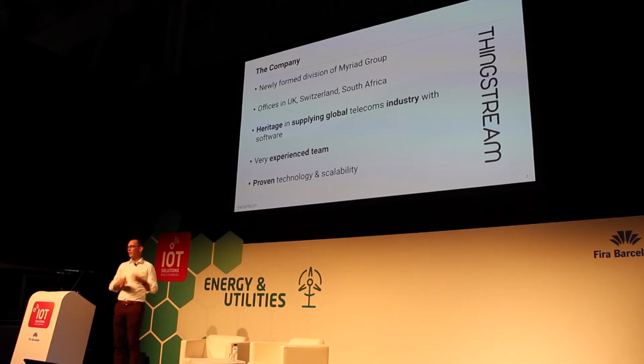So while this is a new company, the team that has been working on this has actually a lot of experience with the technologies we use and long-standing business relations with the partners that are required to do that. We're headquartered in UK and Switzerland as group and project. We have offices in South Africa as well.